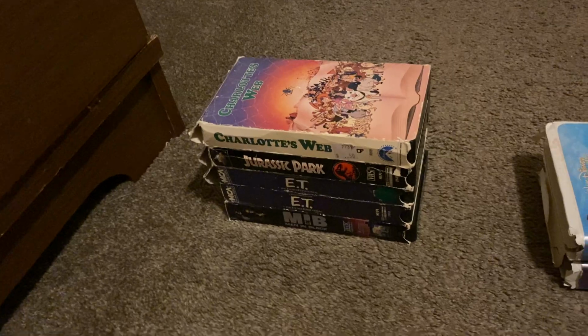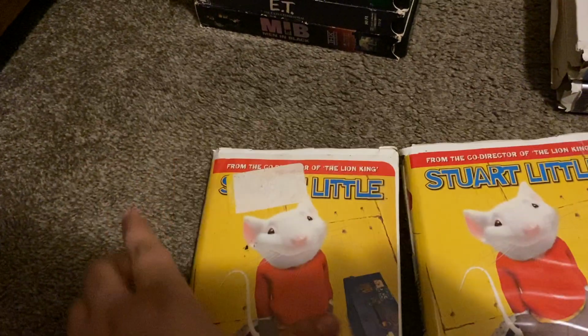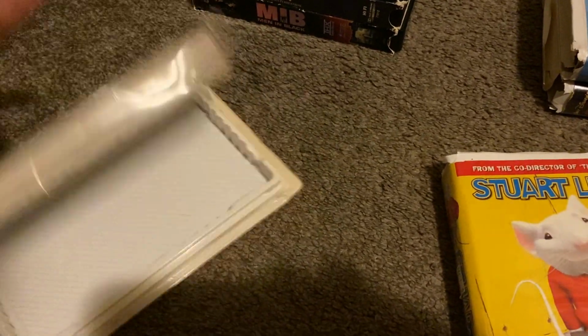Next, we have two copies of Stuart Little. This one has no label from the fourth week of 2001. Here's this one. They're both missing labels, from the fourth week of 2002.